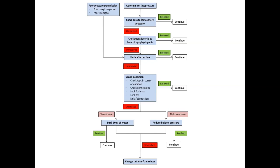If it's a resting pressure issue, then the first thing that we would suggest you check is that you've zeroed to atmosphere. Like we've said before, it doesn't matter if your catheter is already in your patient. If you are to flip those taps back to atmosphere, closing them off from the patient and off from the syringe, it should read zero if you had zeroed correctly at the beginning. If it doesn't read zero, you can always re-zero at that point. So it doesn't matter if you've started running your test already. If you have concerns and when you flip it back into the zero position, you realize that you have not zeroed, you can again at that point. If that works, fantastic, continue.